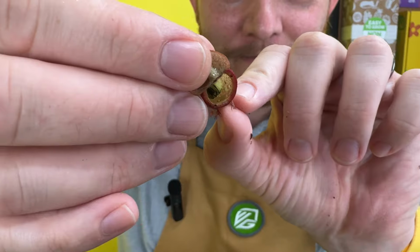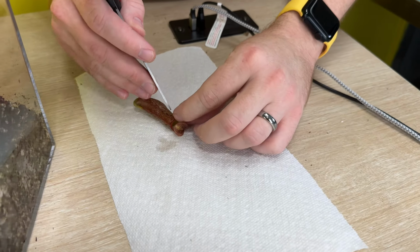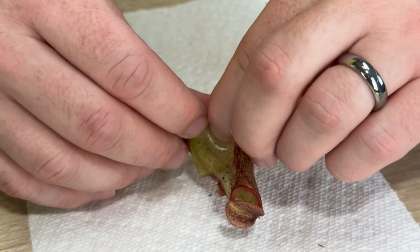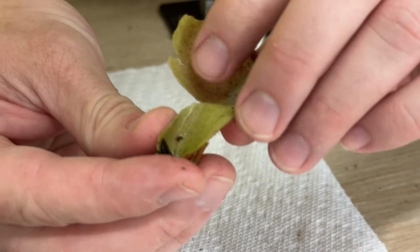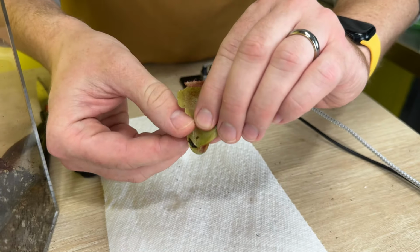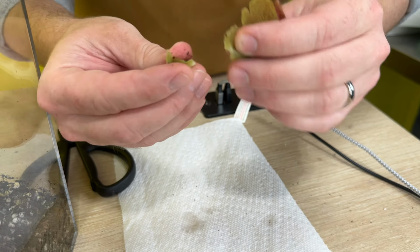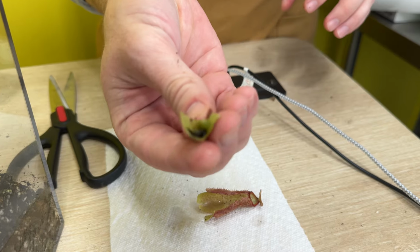Got one. Let's dissect this guy. Oh yeah, that's definitely one of our black soldier flies. You can tell it's longer and not as fat as a regular fly. This could be the guy that was flying around for so many days, and then the temptation got the best of him.